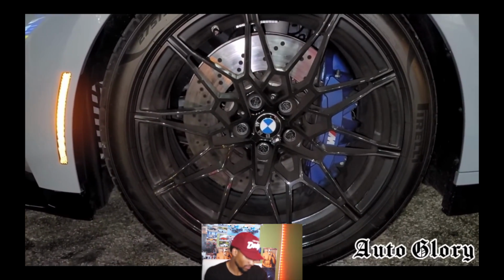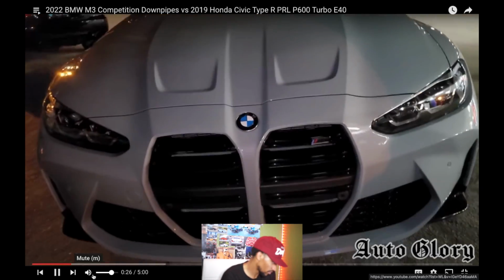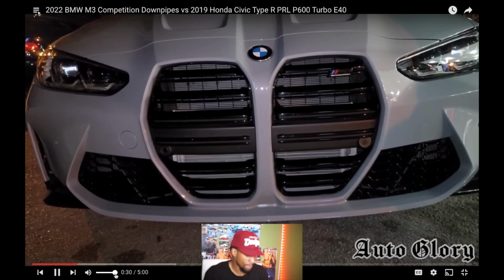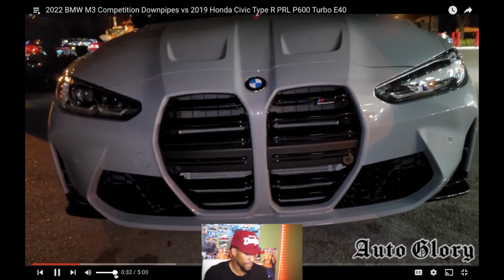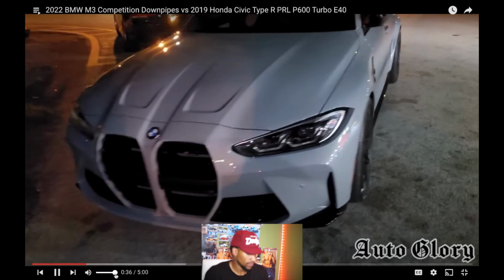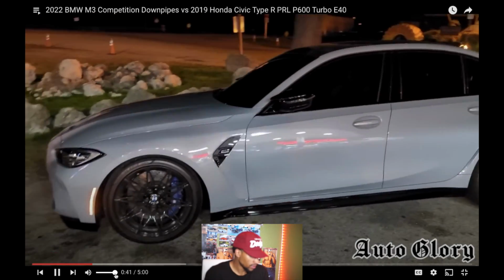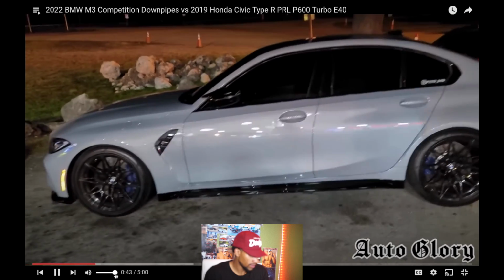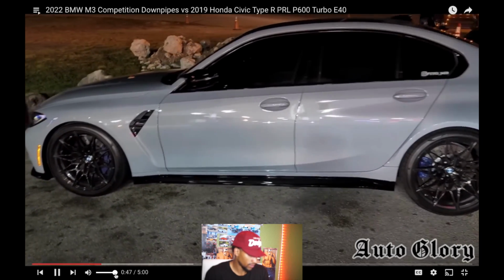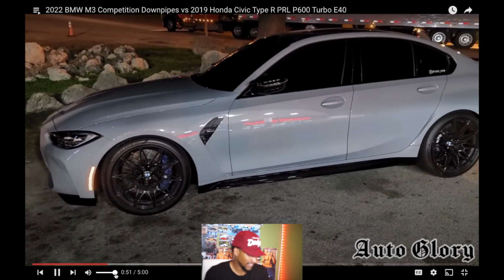Now this car is an X-Drive model, so that means this is an all-wheel drive car. The only thing that's done to this car is it just has downpipes and no tune. It does have a dummy cat inside of it, which will prevent a check engine light, so it should run pretty good. These cars weigh around 3,900 pounds, and they make upper 400s to the wheels. I don't know how much downpipes without a tune will do, but I'm sure it'll help a little bit.